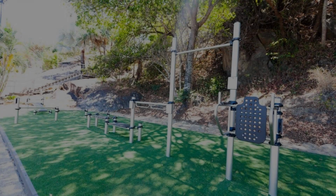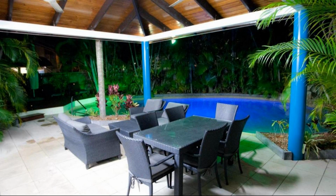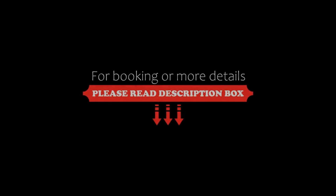The check-in time of this hotel is 2 p.m. and the check-out time is 10 a.m. Pets are not allowed in this hotel.